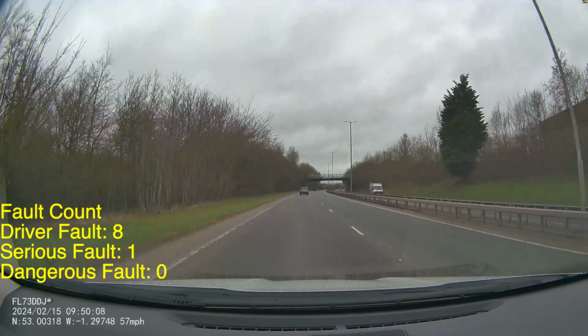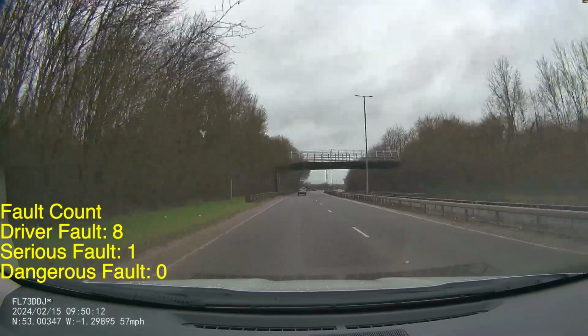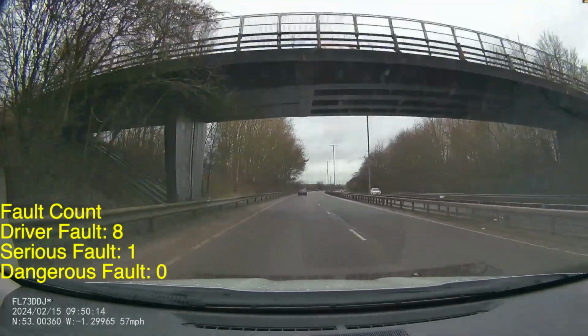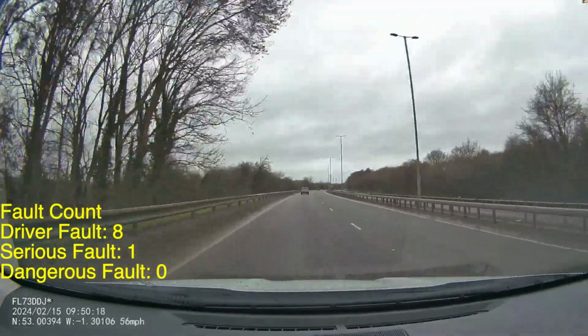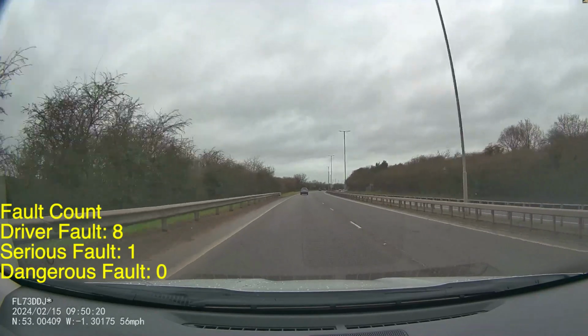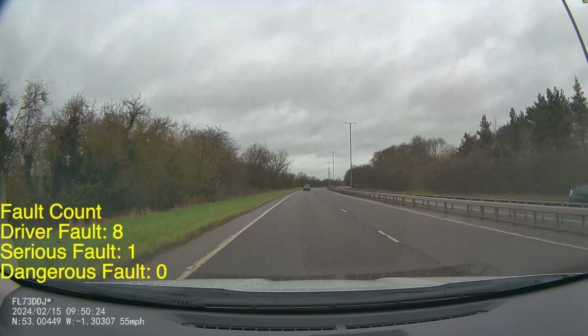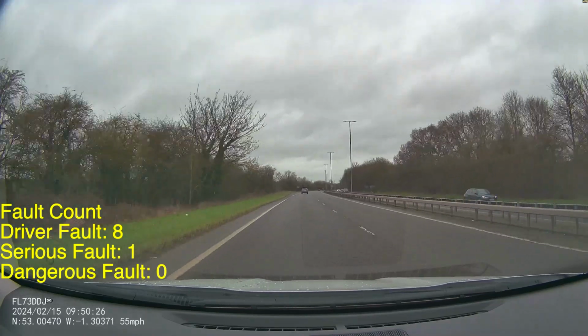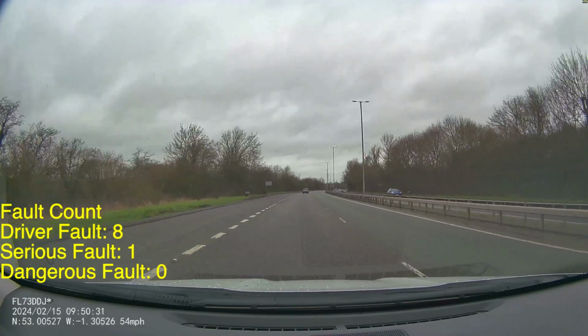So pupil's making good progress here, about 60 mile an hour, keeping up with the car ahead. It's not important to get up to 70 if there's a car in front like this. We don't have to overtake them. But of course, if you feel confident to do it and you've got the time to do it, by all means, move out and overtake. Just make sure you come back in again afterwards, because if you're sitting in lane 2 unnecessarily, you will get faulted.